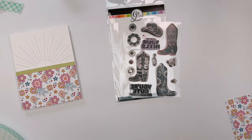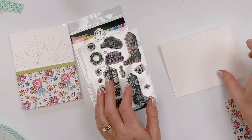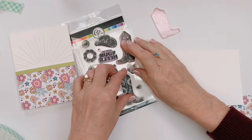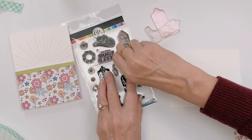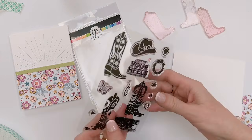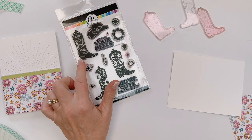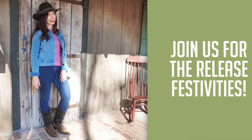Which boot is your favorite, guys? Gotta know. We have the kind of floral, it's almost like a sunflowery kind of vibe. There is the one that has small flowers, and I want to say those lines give me kind of flame feel. Well, you know what? They're basically exactly like my cowboy boots.